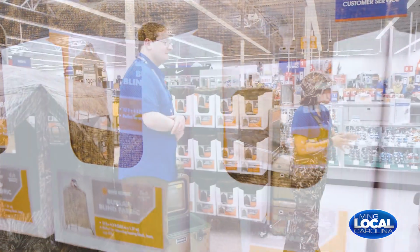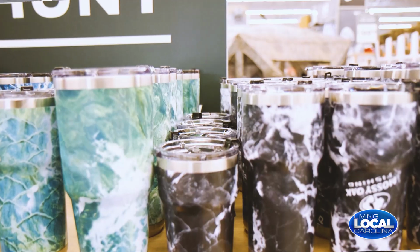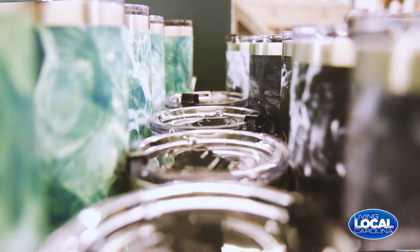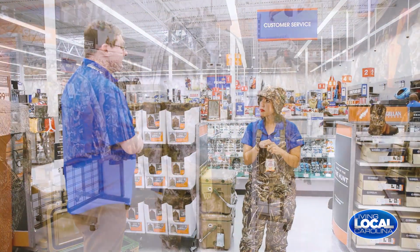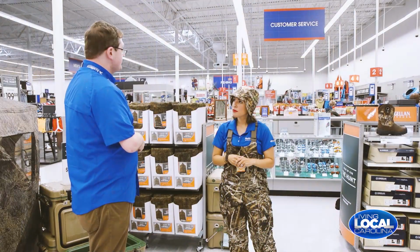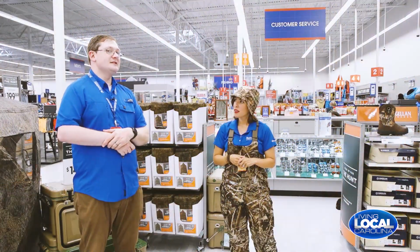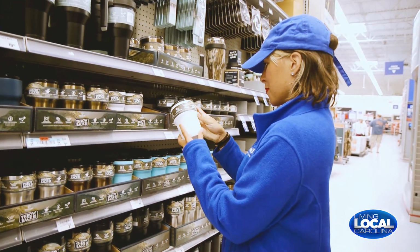Okay. And then we've got some more boots over here. We have some really great thermoses and stuff like that around the store. What else do we have in the back of the store? Just more attire? Yep, we have a huge assortment of different camo in the back of the store. We have all kinds of different hunting accessories, a lot more than what you see here. Just a ton of great stuff for anything you're looking for.